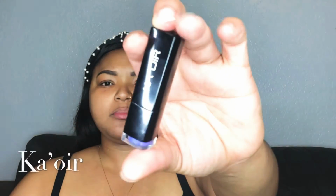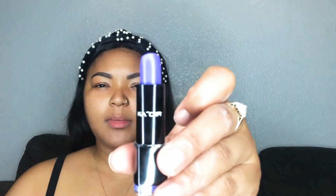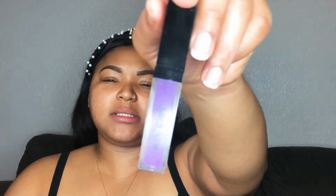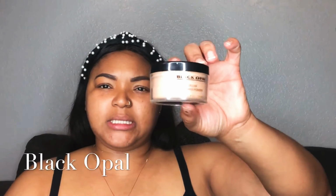So I only have 3 makeup brands that are black-owned businesses. The first one is the Kaior lipstick, and I have this one in the color Rude Girl, like that. The next product I have is Kaior again, and this is a liquid lipstick. The other one that I have is Black Opal, and this is a deluxe powder.